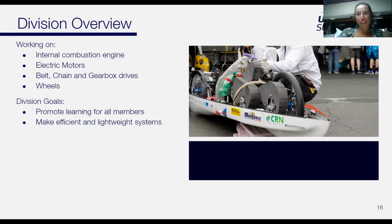And then finally, we also work on the wheels, so the most efficient bearings and hubs, and how to transfer that energy from our motor engine super efficiently to the wheel. So minimizing losses along the way is very important to us.